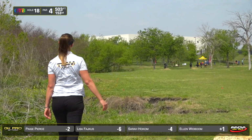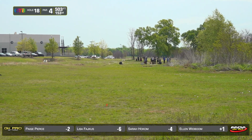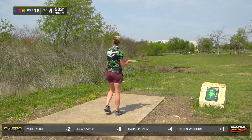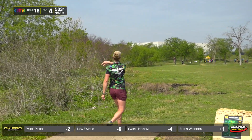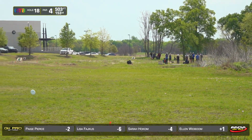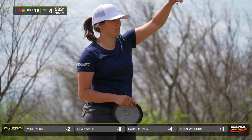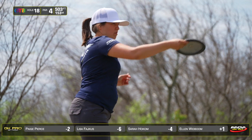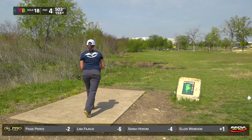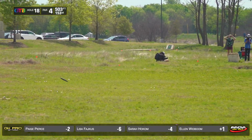Throwing from the out of bounds onto the inbounds area. It's only about 275, 280 to the end of this OB, so you'll have to play a strategic shot. Both you and Ellen opting for the overstable forehand shot. And the wind is ripping. Lisa busting out that Halo. That needs to sit.